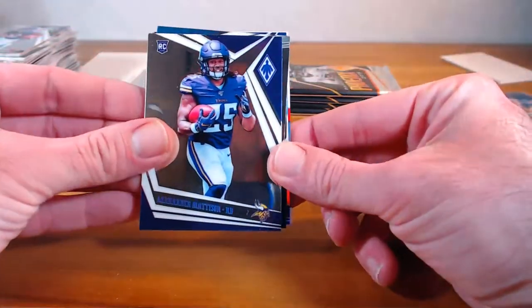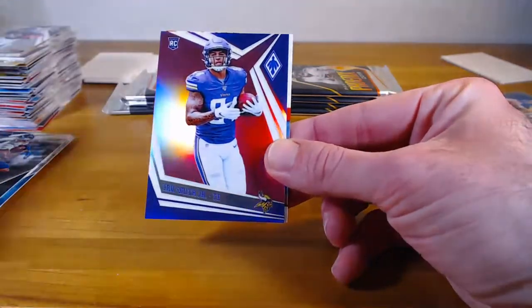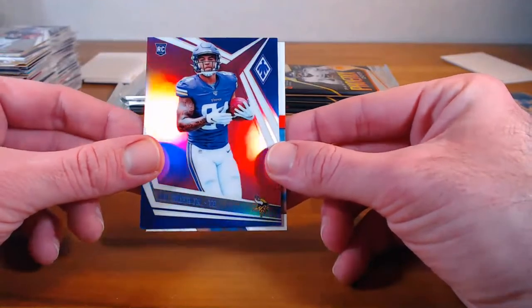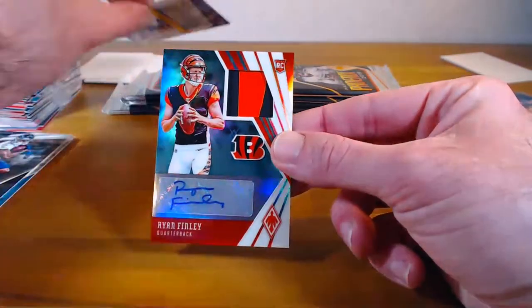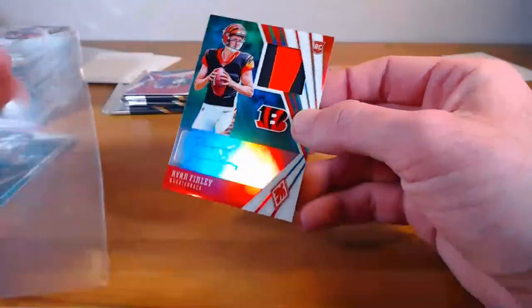Alexander Mattison, rookie. Keekly. Corey Davis. Irv Smith Jr. Check the numbering on that. That looks purple. And our auto patch, Ryan Finley, rookie for the Bengals. Beautiful patch there, too.